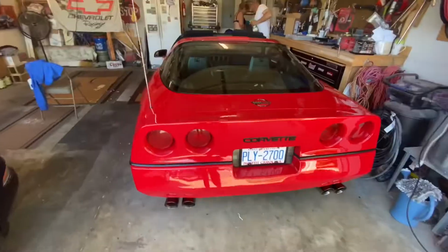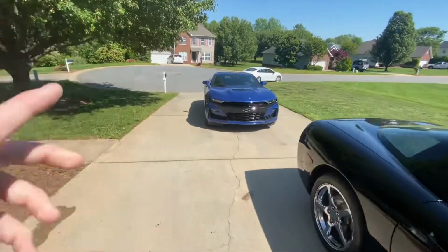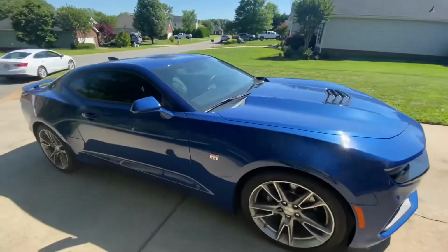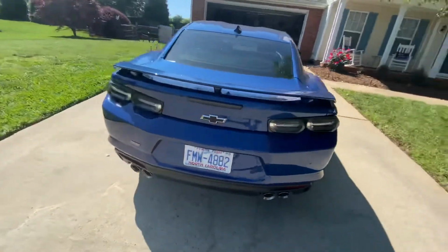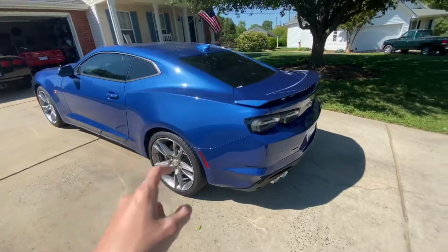Today, what we're going to be doing is taking the C4 Corvette to the gas station. Right now, we're just doing a little bit of polishing to make it look shiny. But before we do anything, we got to move the SS back some. So that's what we're about to do right now. It's a very beautiful day today, too. We may also go get some pictures of the SS taken today, so stay tuned in for that.